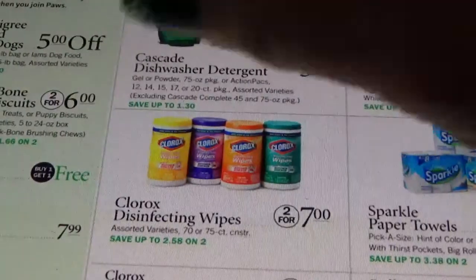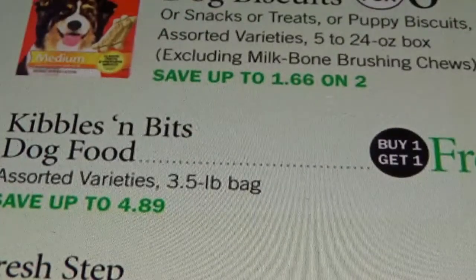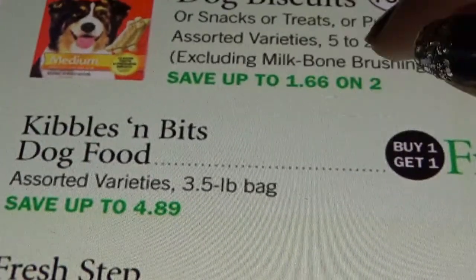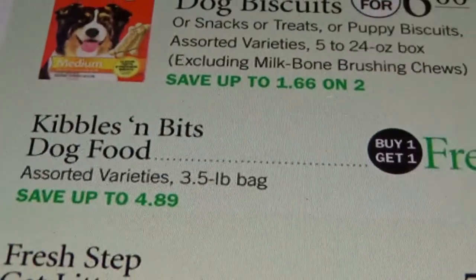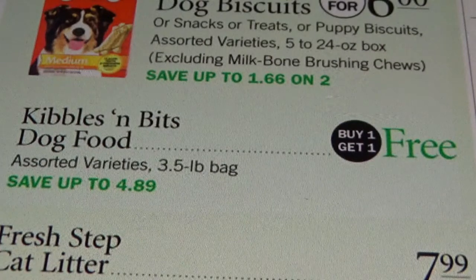So we're right here. We're looking at the Kibbles. This is one of the freebies that I'm going to give you, and this is also a moneymaker. Okay? I want to make you guys smile also, not just make you sad. I don't want to make you sad, but this time I can't help it, you guys. I'm sorry. So, Kibbles 'n Bits dog food, assorted varieties, 3.5 pound bag, okay?